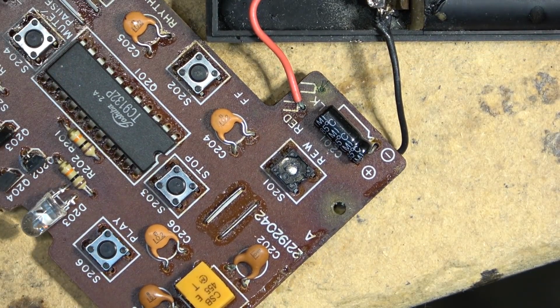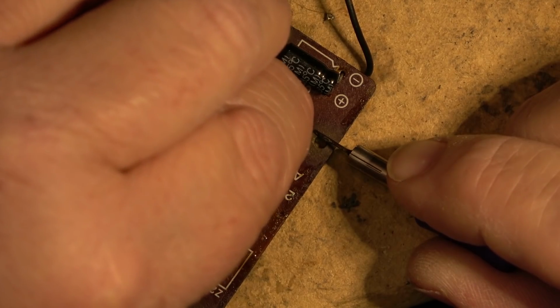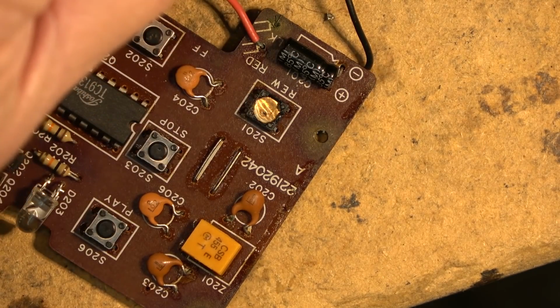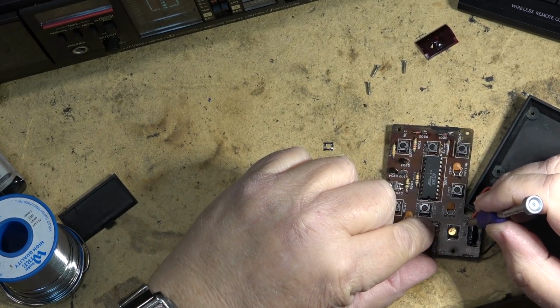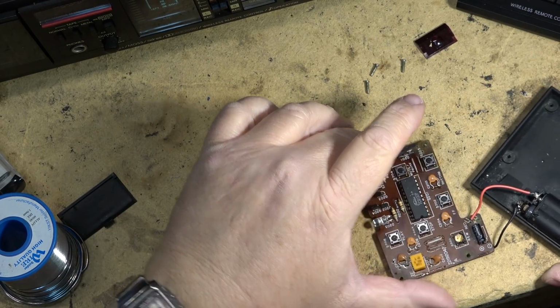Put the batteries back in and put the little disc piece in, and we'll see whether it goes into rewind now. And put the disc back in. Load up some batteries and we'll see if it works. Moment of truth. Does rewind work? Yep. So that switch is now functional.